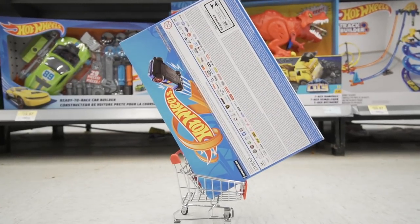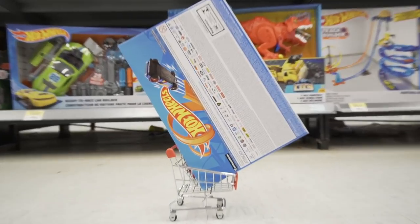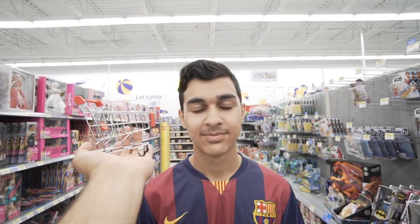All right, so this is what Baby Scrubs wants. It fits inside the shopping cart like that. I'll let that slide, because it's at least in the shopping cart. As you can see, the corner is in the shopping cart. All right, so we got Scrubs Jr. right here. So guess what? What? I got the shopping cart right here.